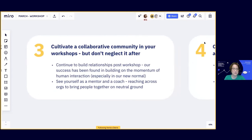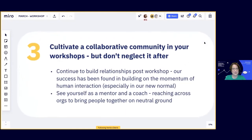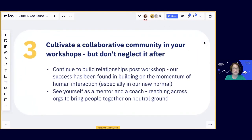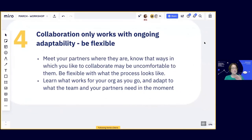You might be able to do something their manager can't do with them, or their VP can't do. It's interesting because you're that neutral ground that a lot of folks can come to. And finally, being flexible is important.